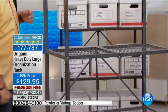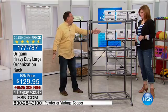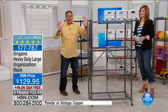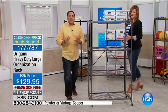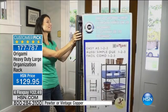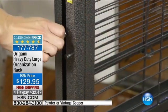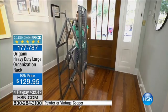And think about this for a second, Robin. If you were to lay out a bunch of stuff for 12 feet in your house, do you even have 12 feet where you can spread stuff out? You probably don't. No. And that's the problem most people have, they don't have the space going horizontally, but you can go vertically. Go up. Take advantage of the space you have. I mean, that's genius. And we're going to show you all the different ways you can use them. Of course, Lou.